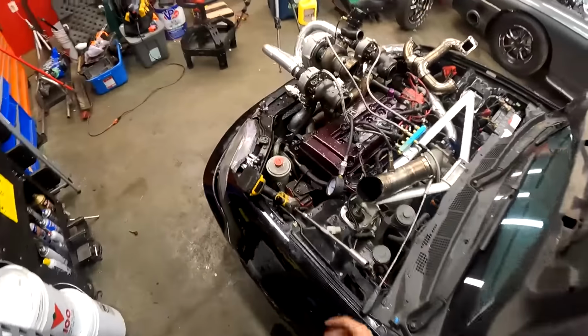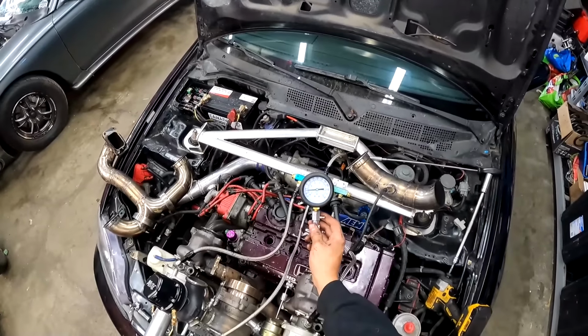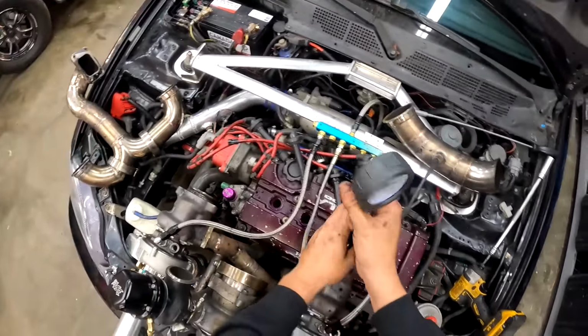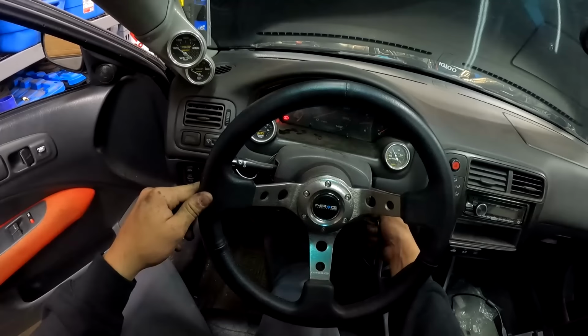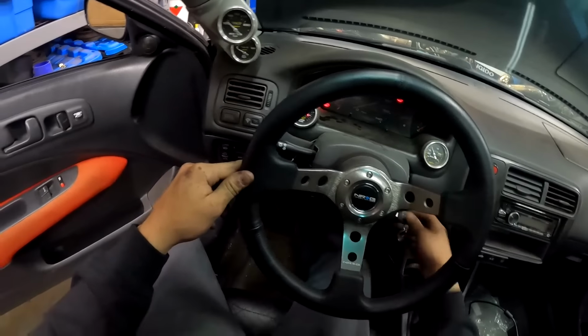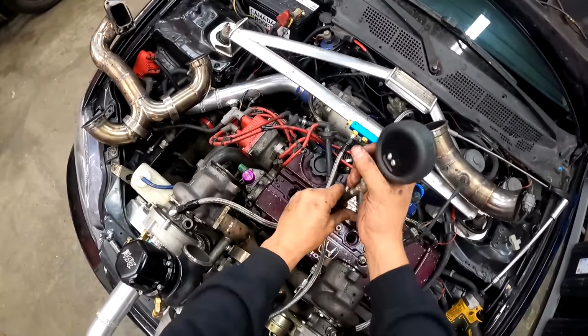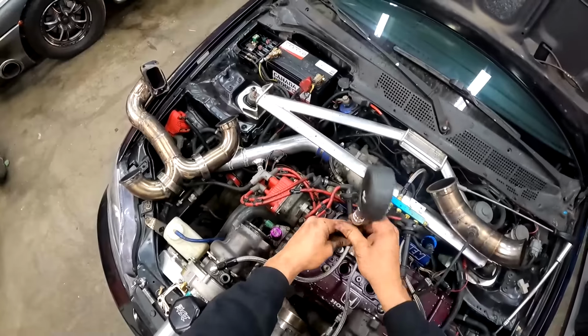That's a bad noise because that means there was no compression. Oh yeah, we lost compression on that cylinder. And this is for sure tight, yep. So we killed the Honda apparently. How many cylinders do we have running? That one's completely dead, like 0 PSI, okay? So far I drove it home on like 1.5 out of 3.